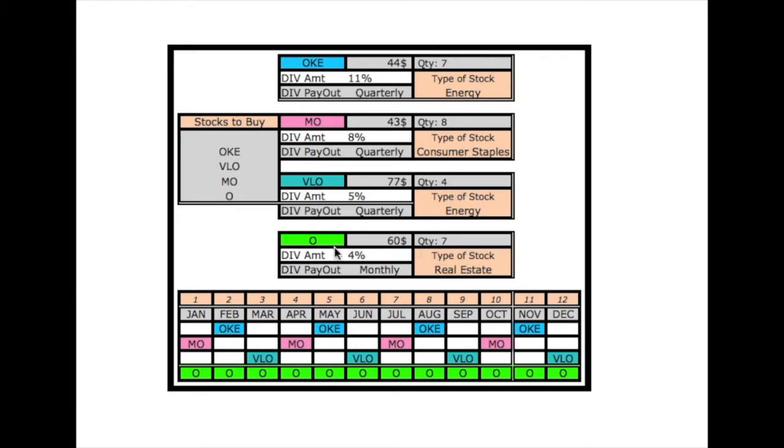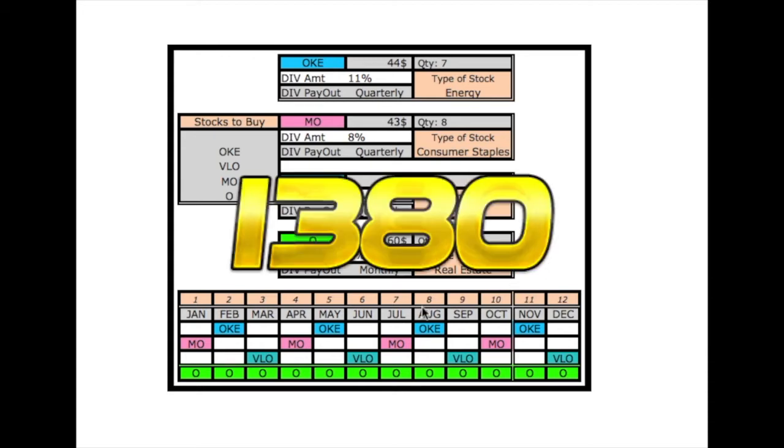The last stock is O. This stock costs $60 a share. We're going to be making 4% of $60 every month. It has a monthly dividend payout. What type of stock is this? It's real estate. How many are we buying? 7. When you add all this up, I think it comes to like $1,380, something like that, right?